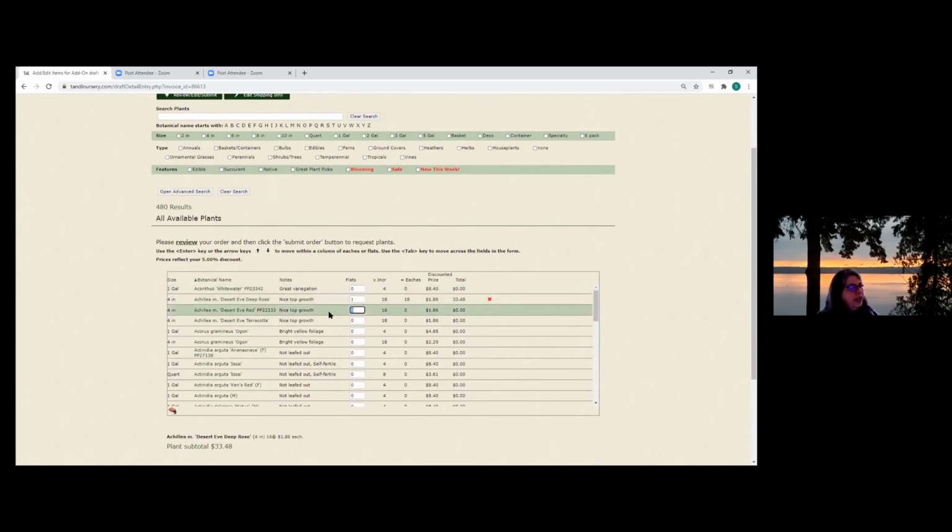If you notice each item, like where I put a 1 here, it multiplies by the increment, so you always know what order increment you need to pick. For 4-inch plants, that's typically 18. For gallons, we ask that you order in multiples of 4. So in this case, if you want 8, you would put 2. It tells you right there. It also keeps a cart running down here.